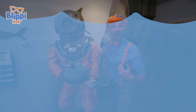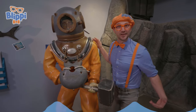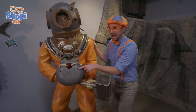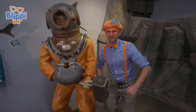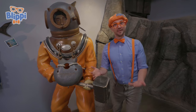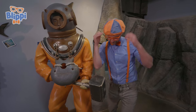You know how you and I have to hold our breath underwater? Scuba divers can breathe while they're underwater. Cool. Ooh, and do you see this big weight? Yeah, us humans, we tend to float. So this weight is holding the scuba diver on the bottom of the seafloor. So then this scuba diver can work. Yeah, looks like the scuba diver works underwater.